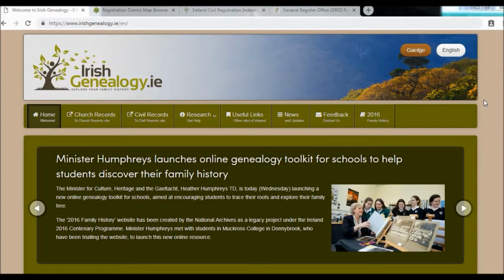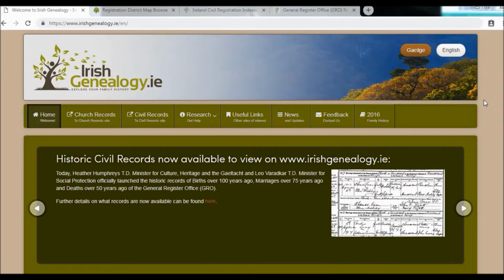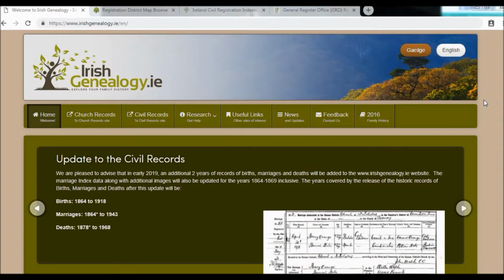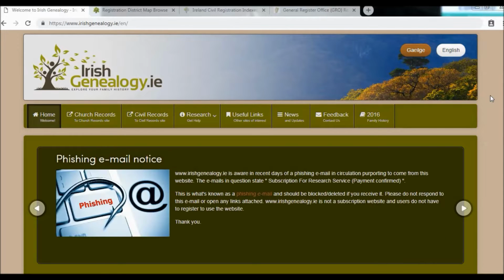The civil registration started in Ireland in 1845. At that time it was for all marriages except those that took place in Roman Catholic churches. From January 1st, 1864, all births, marriages and deaths that took place anywhere in Ireland had to be registered.